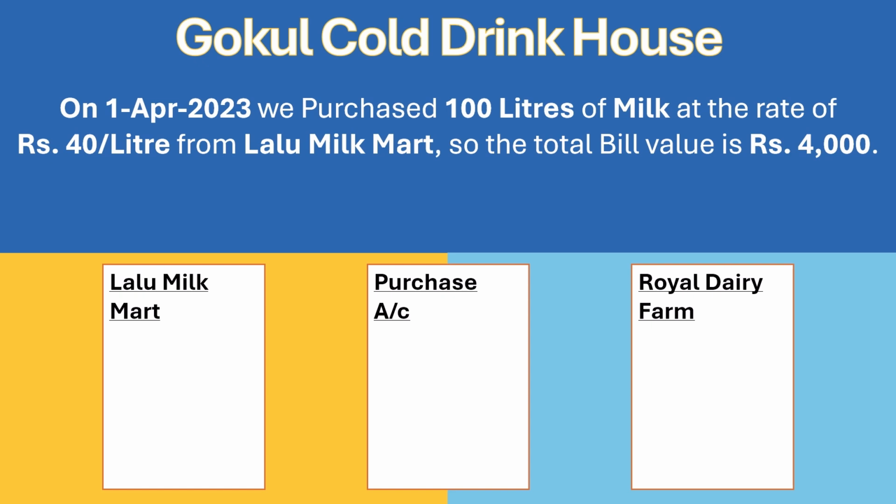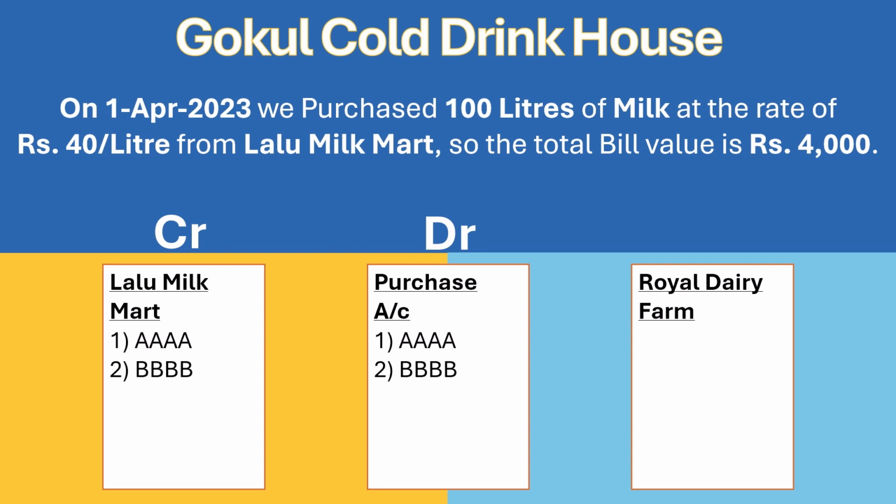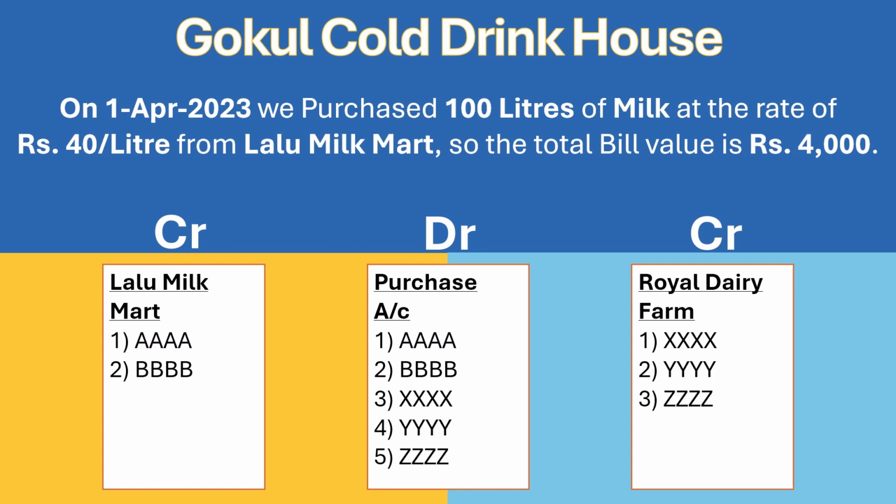When we purchase goods from Lalu Milk Mart, we posted the entry in the ledger of Lalu Milk Mart and in the purchase ledger. Here, one transaction has affected 2 ledgers. One ledger was credited and the other was debited. This is what is called double entry. Now the second time we purchase goods from Lalu Milk Mart, the posting will be done in the ledger of Lalu Milk Mart and the ledger purchase account. Now the third time when we purchase goods, this time from Royal Dairy Farm, the posting will be done in the ledger of Royal Dairy Farm and the purchase account. The next 2 purchases will also be posted in the same way.